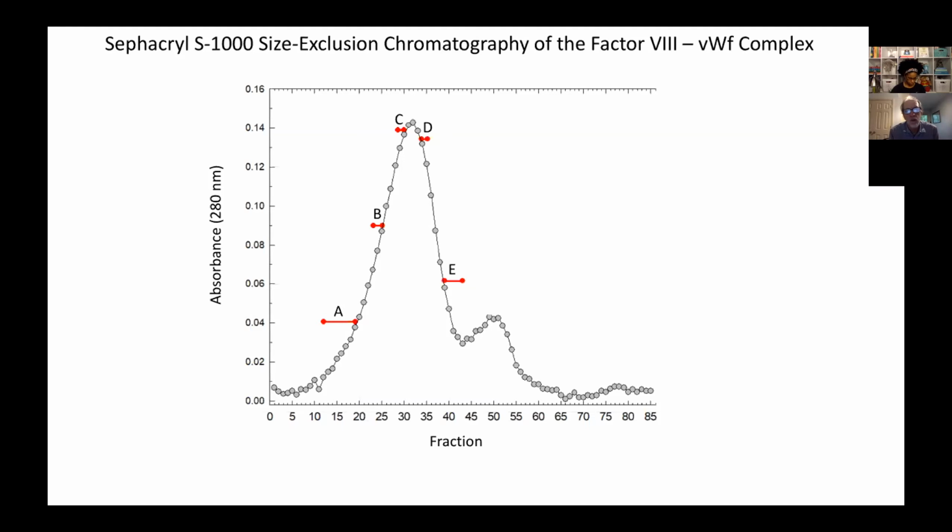This is a size exclusion chromatogram of the factor VIII von Willebrand factor complex. This is highly purified material. Shannon Meeks was able to obtain a commercial source of highly purified factor VIII VWF. When we subject this to size exclusion chromatography, we see a chromatogram that shows heterogeneity across the peaks, because von Willebrand factor is an intrinsically heterogeneous protein. So we pooled fractions A, B, C, D, and E, and subjected them to analytical ultracentrifugation and dynamic light scattering.